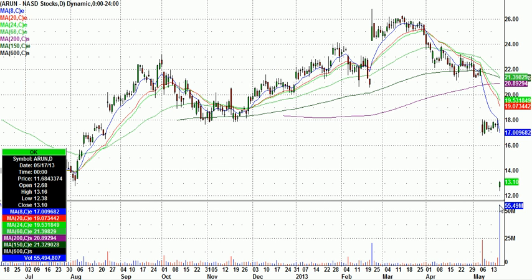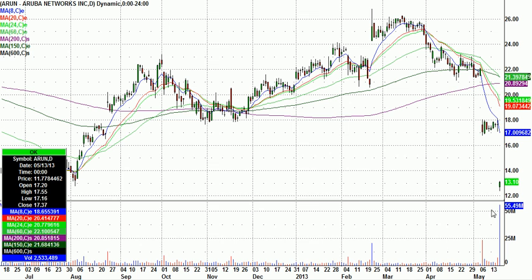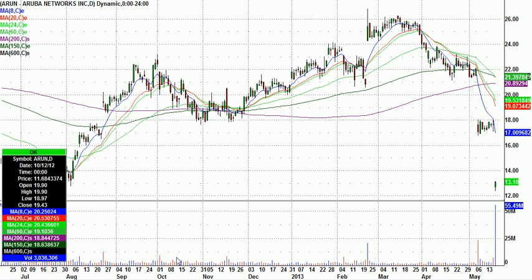ARUN gap down, massive volume, but closed right near its highs. This one, you've got a big gap to fill. Probably overdone. It gapped down to whatever this was, last summer's lows, and so it might be up from here. This one's worth watching. That volume's certainly going to catch a lot of attention, and that's actually on long watch for me because of the strong close.